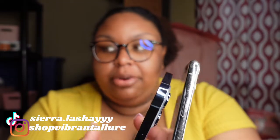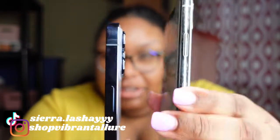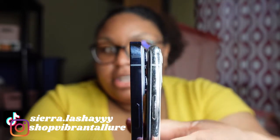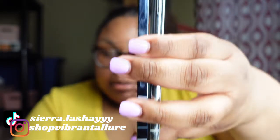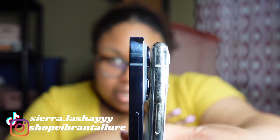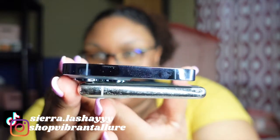The side-by-side profile. I feel like this one's a little bit thicker than this one, but y'all know the shape is different. And this is with them together at the bottom. Look at this. I would say it's a little bit taller, but not much. And as y'all can see, the difference in the sizes.